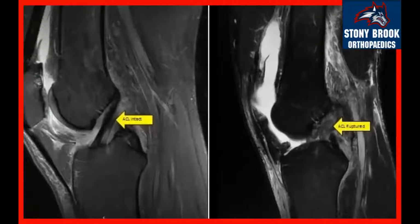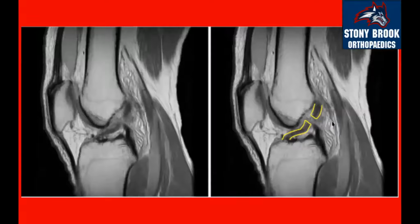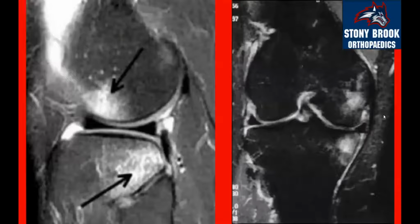So these are MRI images, and what we're trying to demonstrate here is, you can see nice linear signal throughout the entire ACL, no significant edema, no signs of disruption. And here it's not very easy to see. This next image makes it a little bit easier to see. This is an ACL tear where you can see a clear disruption in the fibers right here. And this right image, they actually outlined it, making it even more obvious.